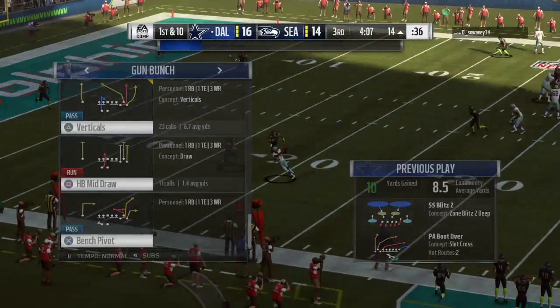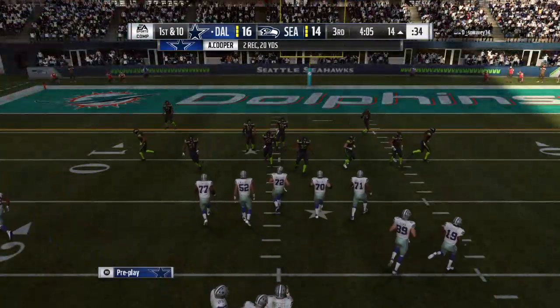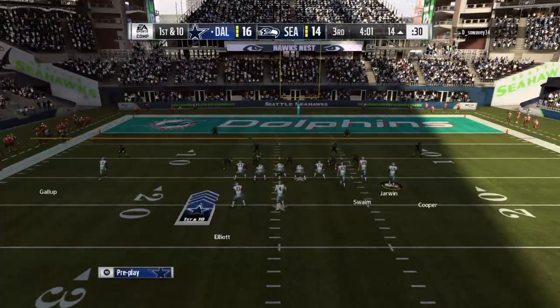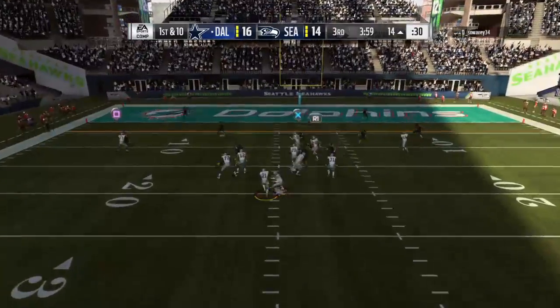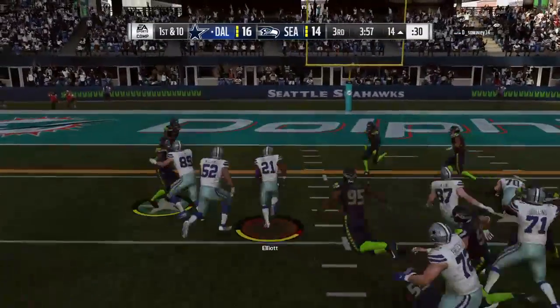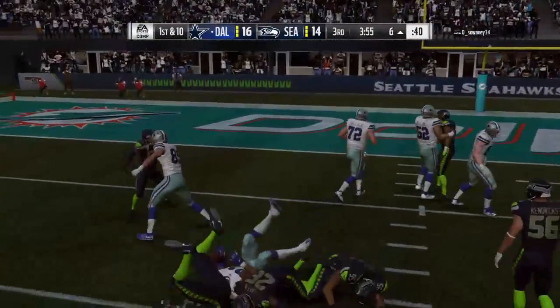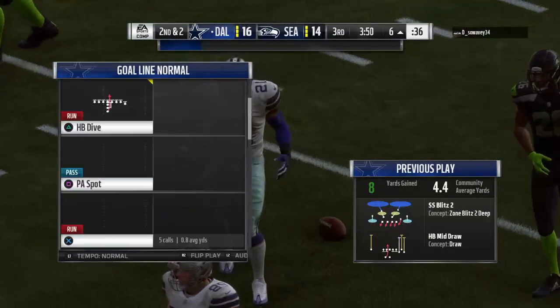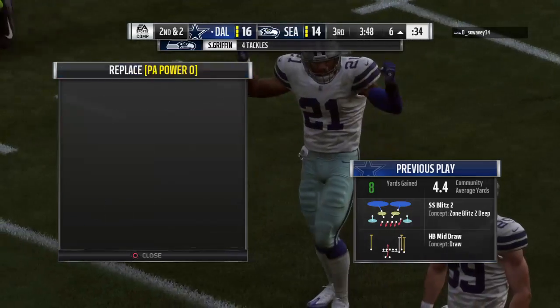A nice pickup there, 10 yards, and it'll move the sticks. Prescott now 10 of 16 throwing the football. It's 1st and 10. They'll run it now out of the gun. Showed off the toughness, but still corralled shy of the 5 at the 6. A good run there on first down, and it'll leave them with a 2nd and 2.